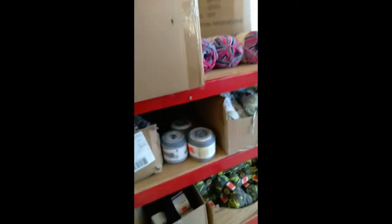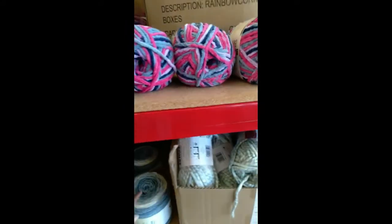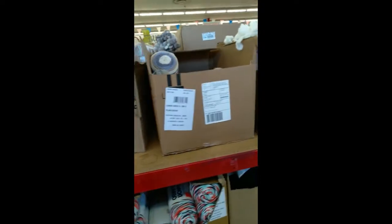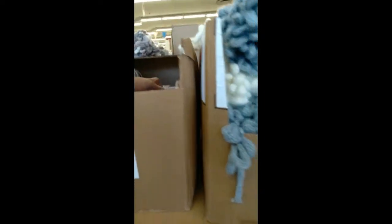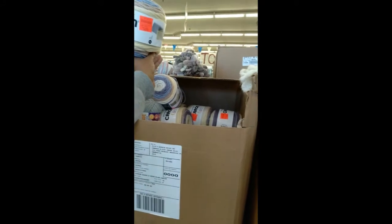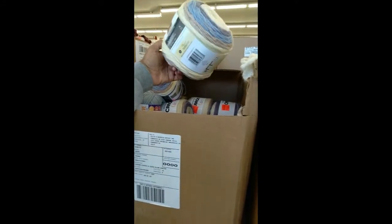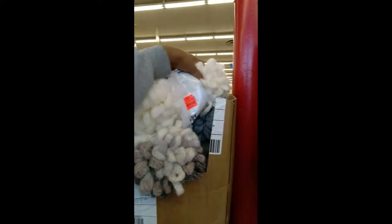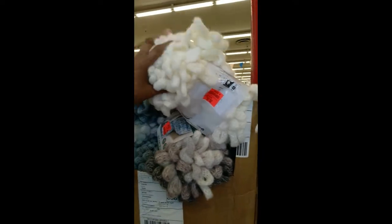Coming on around the corner, and I saw this gray, but I'm kind of sick of gray right now anyway. So this box, I like this, but it's kind of hard to match, so we'll see what I end up with. And I really like the loop yarn. I want to get into that. That's just another part of it for me I want to try out.